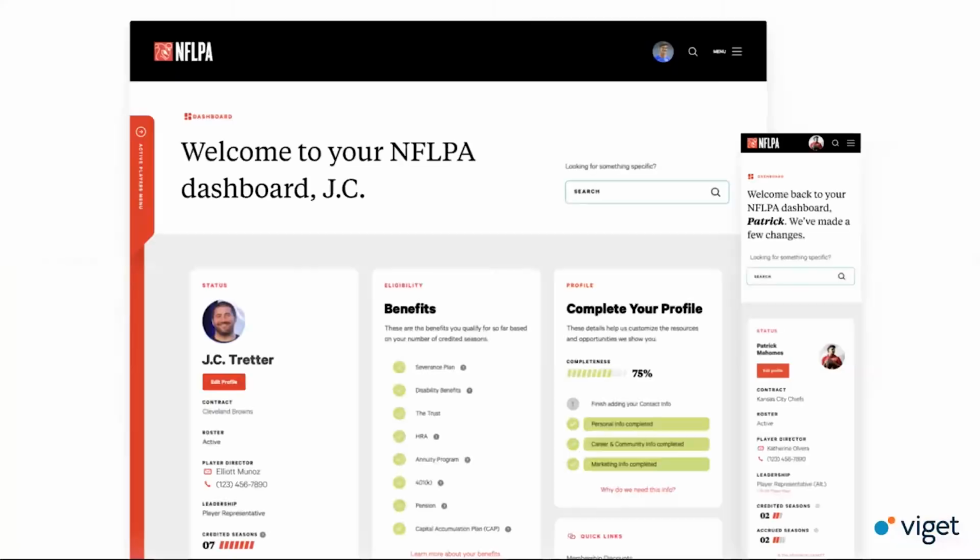And this also informed some of the changes and new designs that we made to the website, including a new dashboard that players see when they log in. And this was really based on what we had learned about the information that's most important to players at different stages of their career and in different situations. We also created a system for notifications and for highlighting certain content based on what we knew about the player that was logged in.